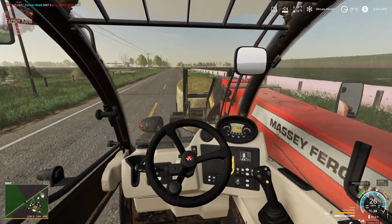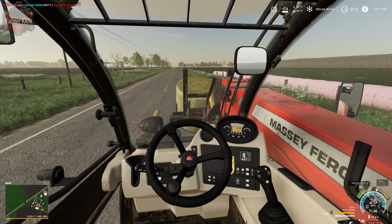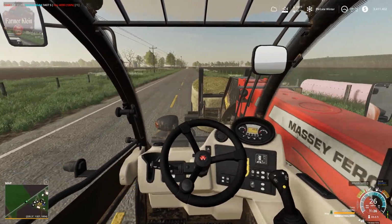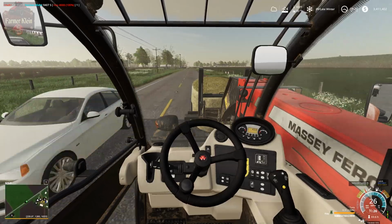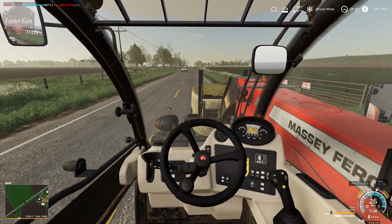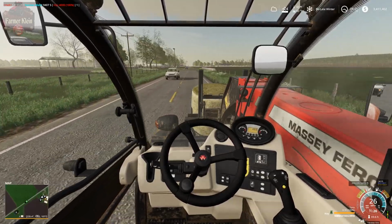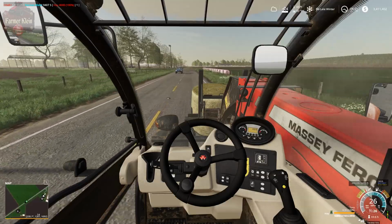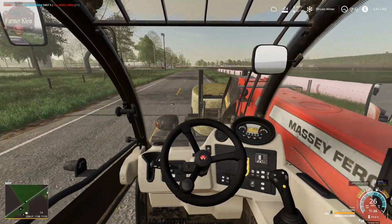So we're probably not going to be doing much farming in the next week, as we just make runs back and forth between here and Hazzard, delivering those hay bales to some much needed horse farms and cattle farms, dairy operations up there. And there's lots of dairy farmers up in that area that are needing some hay.